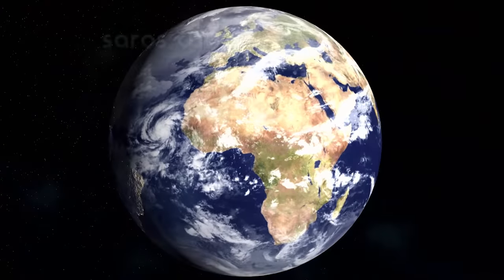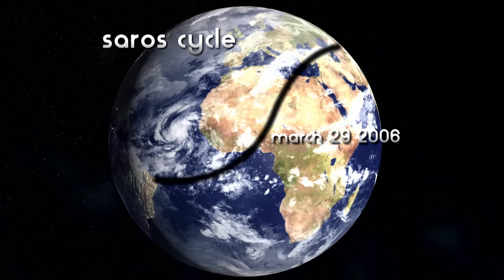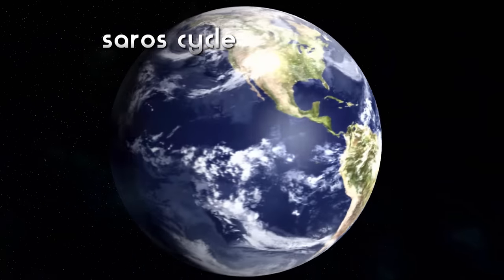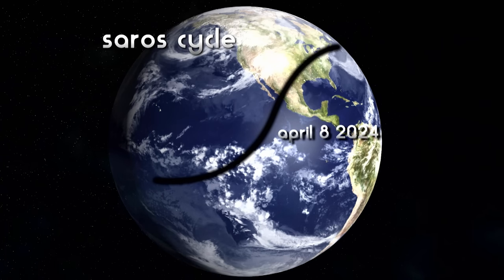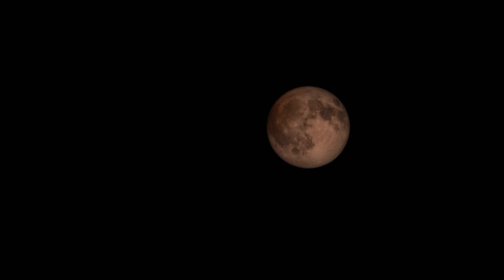That pattern is called the Saros cycle, and it was first discovered sometime after 750 BC by astronomers who lived in Mesopotamia, modern-day Iraq. They were among the first to notice that lunar eclipses with very similar characteristics seem to repeat every 6,585 days. That's just over 18 years, a period known as one Saros.